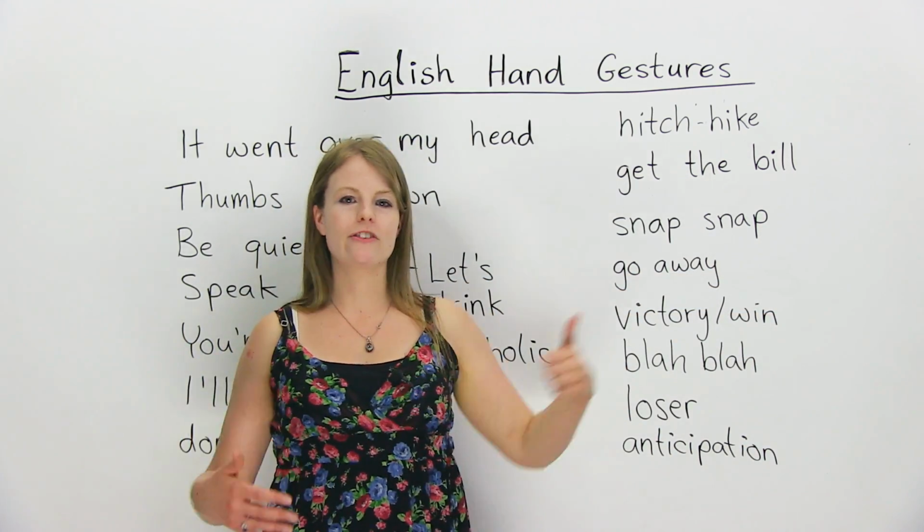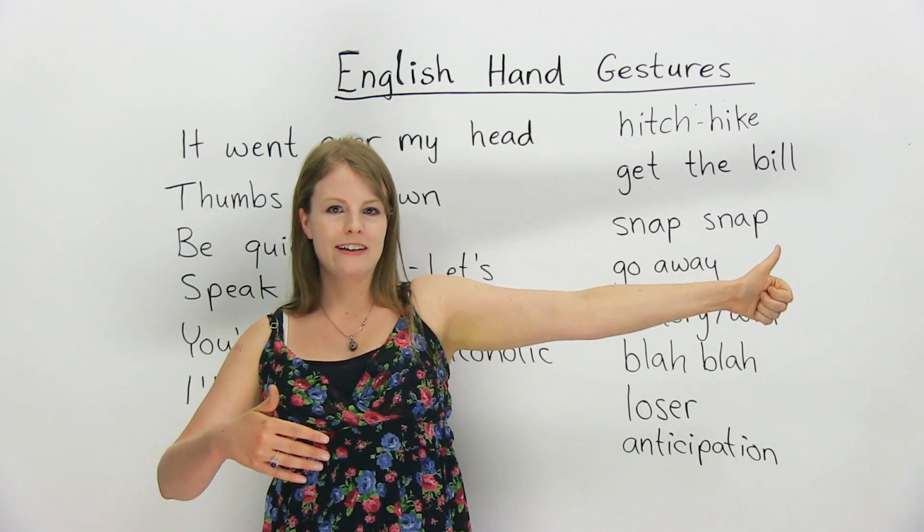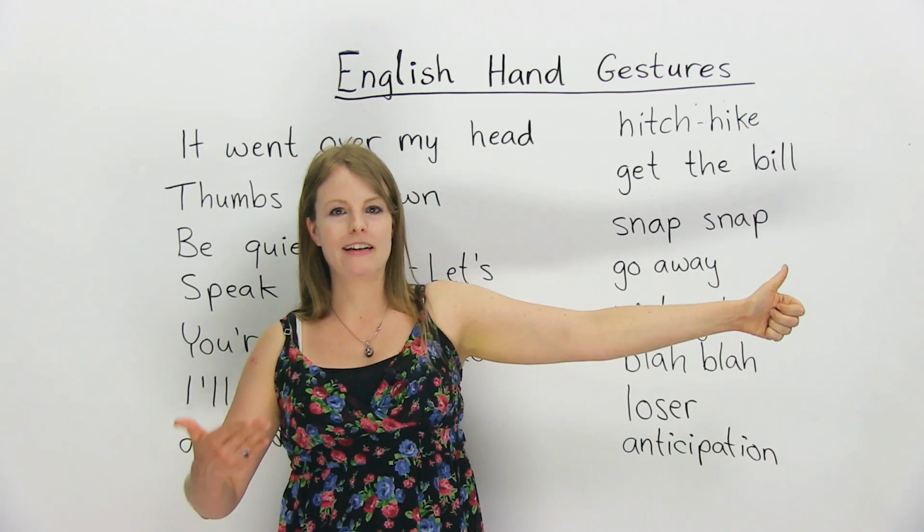So in some cultures, something like this is rude. In English, if you're walking on the street and you do this, it means, please pick me up in your car.